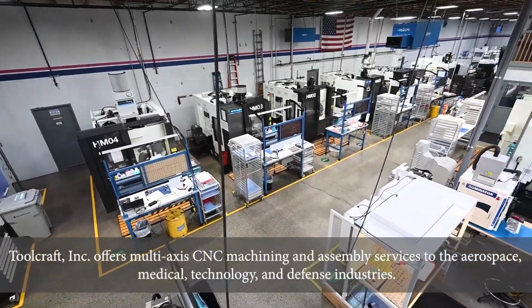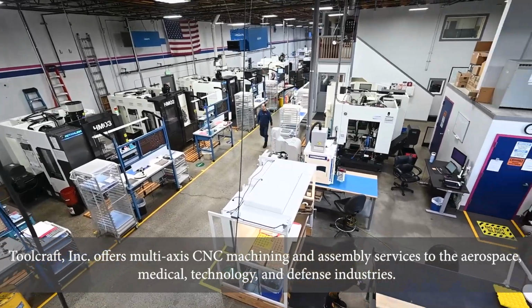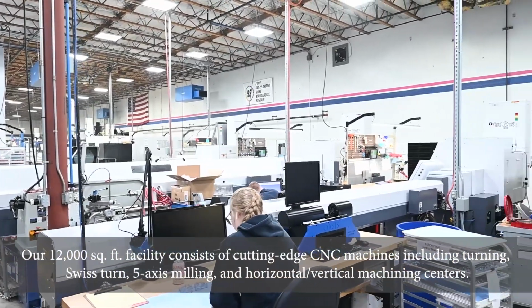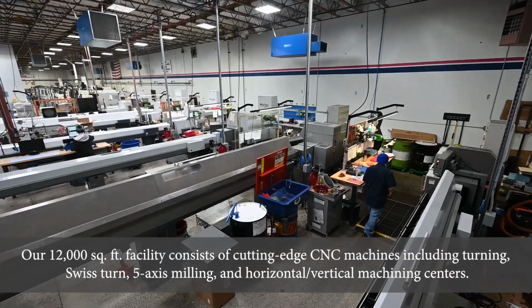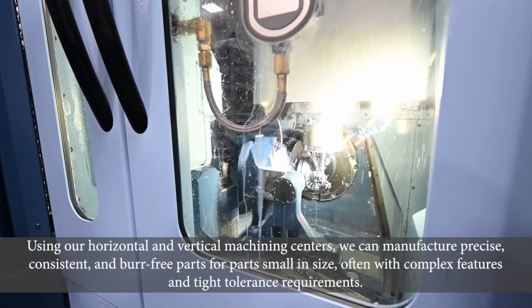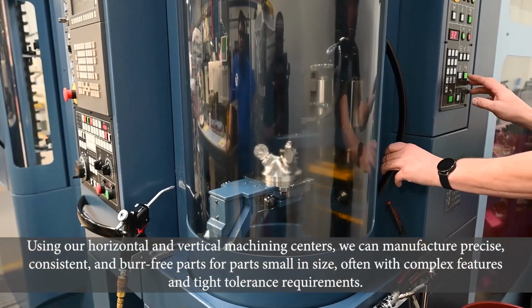Toolcraft Inc. offers multi-axis CNC machining and assembly services to the aerospace, medical, technology, and defense industries. Our 12,000 square foot facility consists of cutting-edge CNC machines, including turning, Swiss turn, 5-axis milling, and horizontal and vertical machining centers.